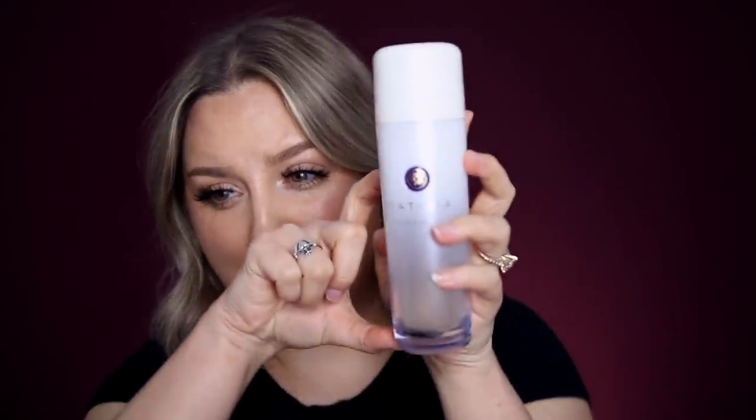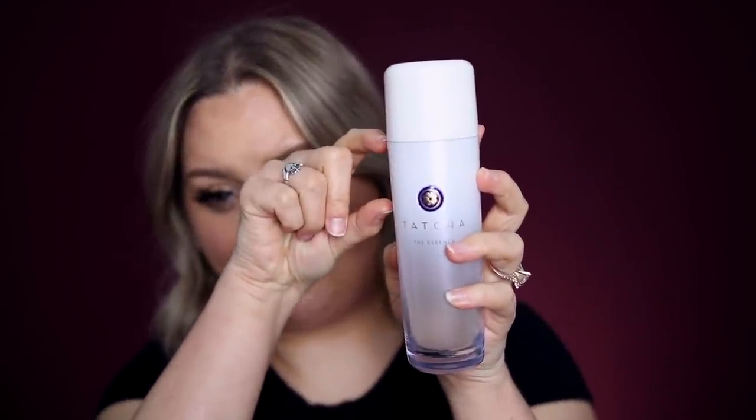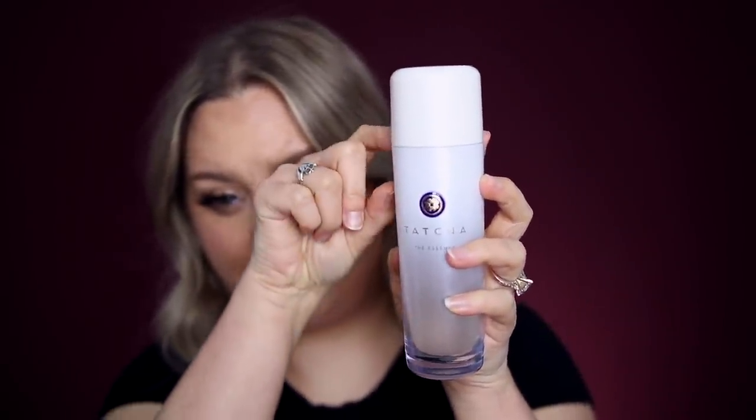My bottle's probably, I've been using it for about a month and a half every day. My bottle's probably down about this much, so I feel like this would last a while. I feel like it's a nice product. Now, if I quit using it, would I notice a difference? I don't know if I would, but you know what? I don't want to even test that because so far, I'm really liking it, and I don't even want to mess with my skincare routine because it's been working for me. When something works, I don't want to screw it up, okay?